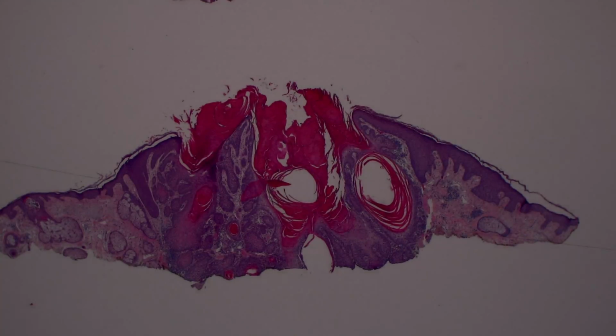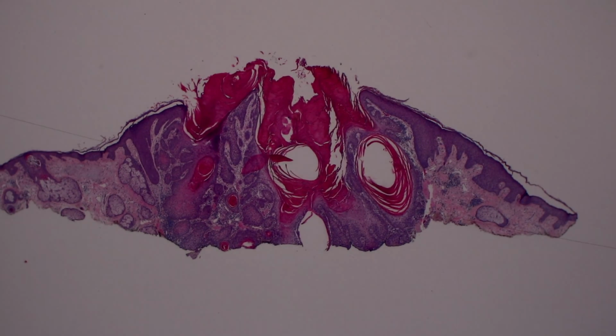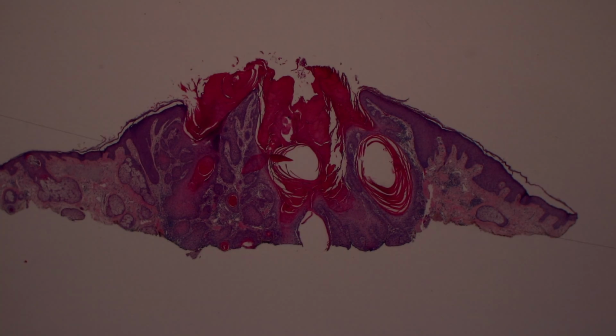Okay, let's talk about invasive squamous cell carcinoma now. Here's an example. And you can see that a lot of times there is parakeratosis over the top of the lesion.